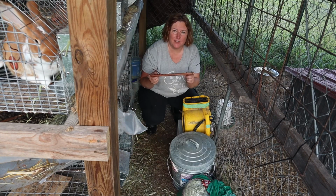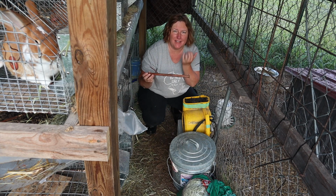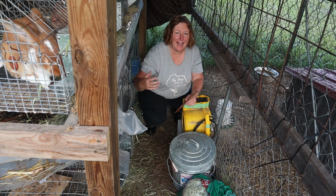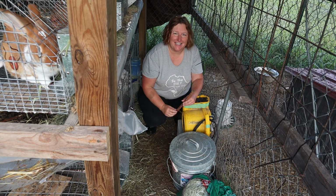Every cage also has willow sticks for the bunnies to chew on. Rabbit teeth keep growing. They need something to chew on that helps them self-regulate the length of their teeth. In addition, I also give them plenty of grass, clover, and treats from the garden to add variety into their diet.